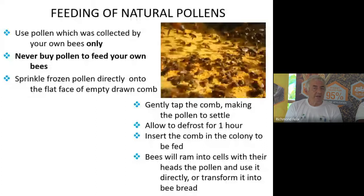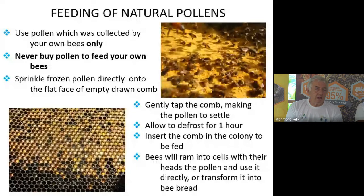And then if you collect these pollens, you can freeze them to preserve them. And when you need to feed them to the colony prior to expansion at the end of the rainy season, like now, you simply sprinkle this frozen pollen onto a flat drawn comb, tap it gently, and give it back to the bees, and the bees will ram it in with their heads. With their heads, they ram it into the cells and use it directly.